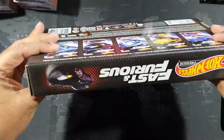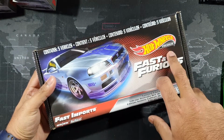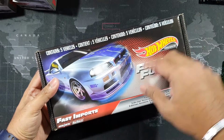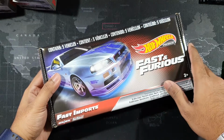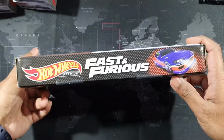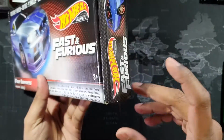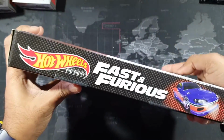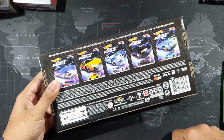Alright, enough chit chat. So this is the box. If you're familiar with this one, this is the premium type of box. You can see the Hot Wheels Fast and Furious premium logo, and text in a few other languages. Contains 5 vehicles, Fast Imports. This is the name of the first series, and you can see the artwork on the sides. You can see all 5 cars on the sides. This one, 1, 2, 3, 4th one, and the 5th one. And on the back, all 5 cars and all these mumbo jumbo details.